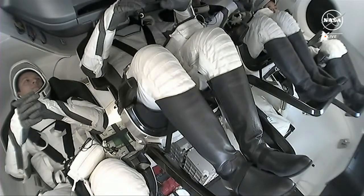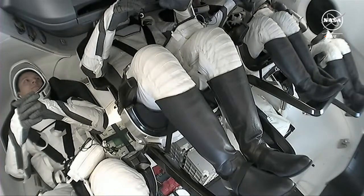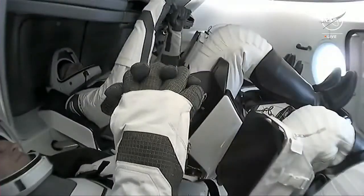So at this point, we're now about 1 minute and 30 seconds away from that deorbit burn beginning. Again, we're getting another view inside of Dragon here. On your left is Roscosmos cosmonaut Konstantin Borisov. And then to his right is ESA, or European Space Agency astronaut Andy Mogensen, NASA astronaut Jasmin Moghbeli, and Japan Aerospace Exploration Agency astronaut Satoshi Furukawa on the far right.